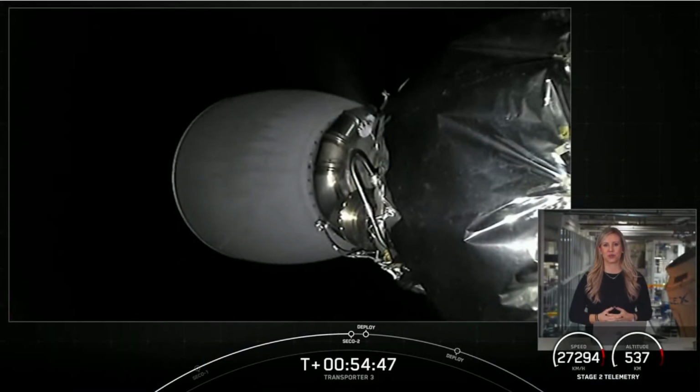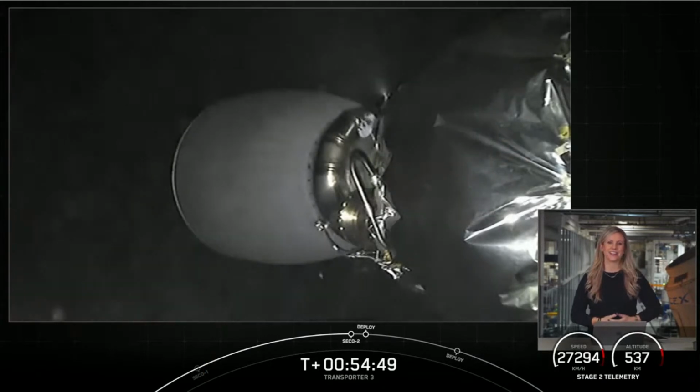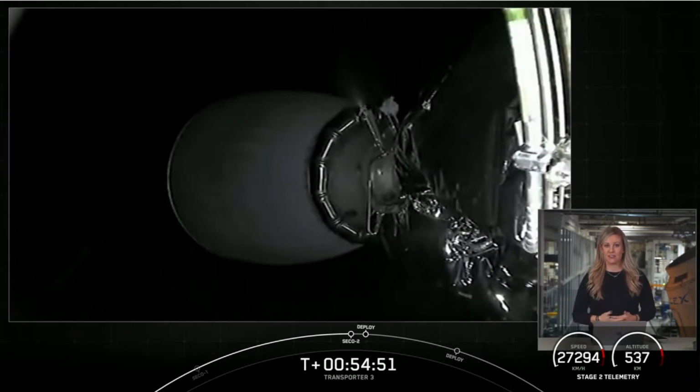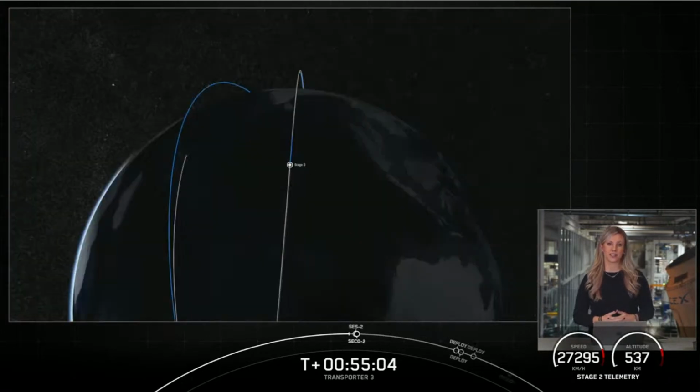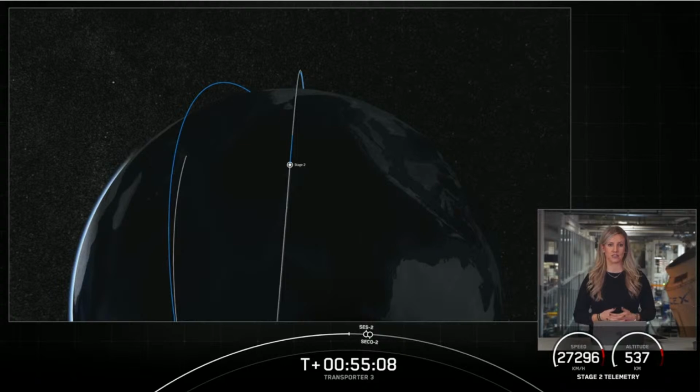Welcome back to the Transporter-3 mission, our third dedicated rideshare mission. Falcon 9 lifted off at 10:25 a.m. Eastern from Cape Canaveral Space Force Station, had a successful stage separation, landed first stage back at landing zone 1, and successfully completed our first second stage burn. We're now waiting to relight the MVAC engine on the second stage for the second and final burn.